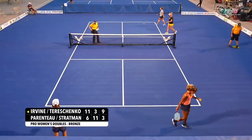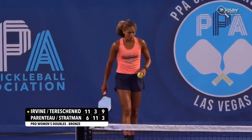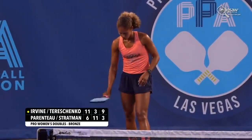Jessie Irvine, Irina Tereschenko trying to secure the bronze medal win here to move on to the gold to face Lucy Kovalova and Simone Jardim.